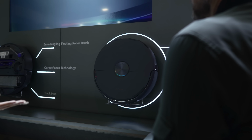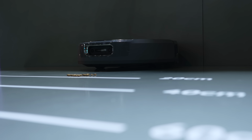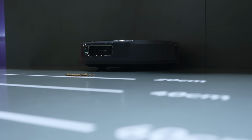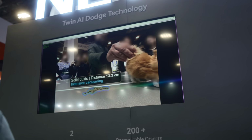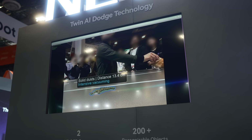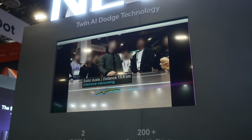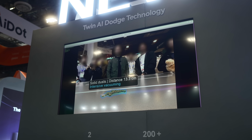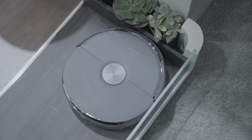It's also packed with a ton of tech, as Narwal is known to do. There are twin RGB cameras, and I got a demonstration of what they can capture so it can identify certain things in the way and go around them, like pet food or other things that might come out of pets, toys. It can detect 200 plus objects, allowing the robot to think and react in real time and develop the best cleaning strategy.